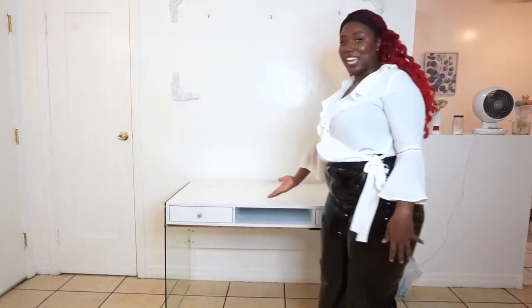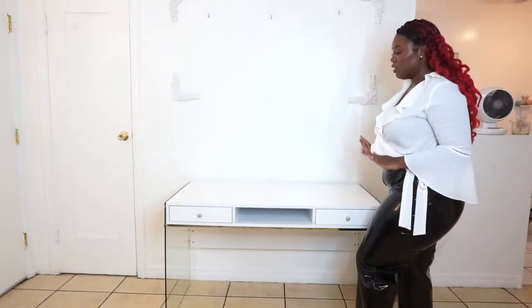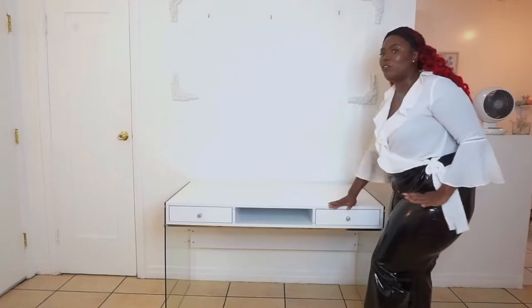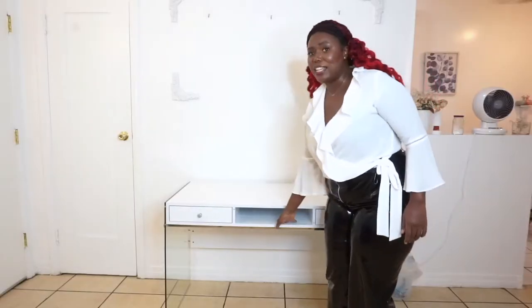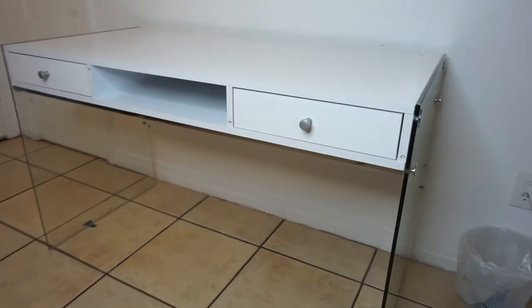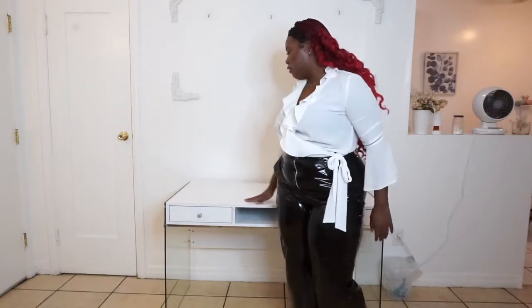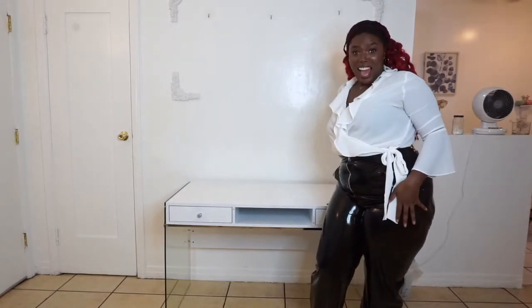Oh my God, guys, this is my new desk. Oh my gosh, look how beautiful. She is gorgeous. She's amazing. Love the white glassy finish. Oh my gosh, you got two drawers and some storage. And what I love about this desk is that it has glass legs which let in light and make everything feel more open. I love this desk. Oh my gosh, I'm just like, what?